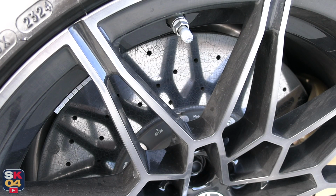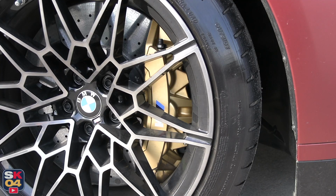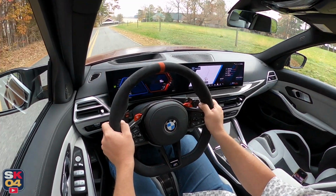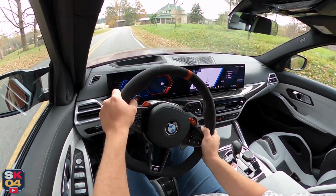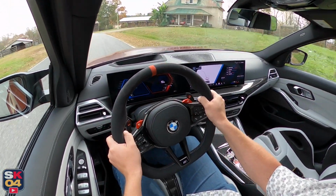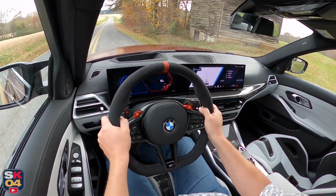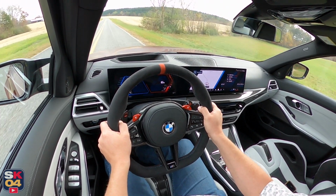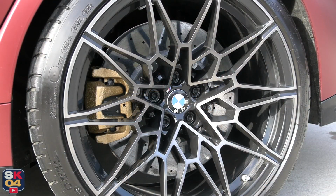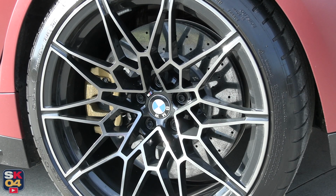The optional M carbon ceramic brakes equipped on this example deliver even stronger braking power with greater fade resistance, enhanced thermal stability, and extremely high resistance to wear. Their gold-painted calipers are complemented by massive front 15.7-inch discs and rear 15-inch discs. A shared feature of both brake variants is the integrated braking system.